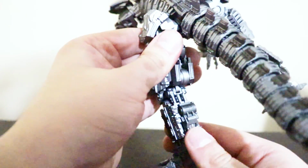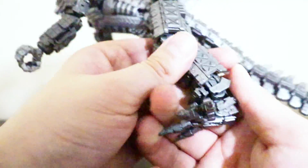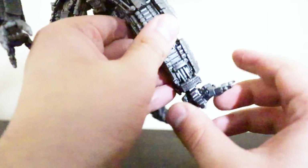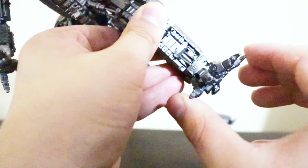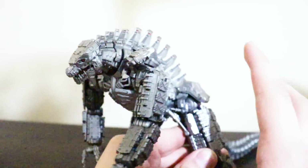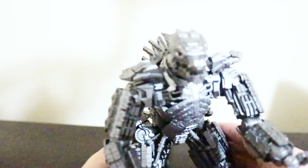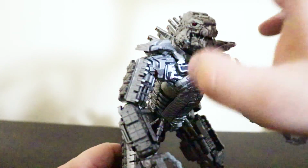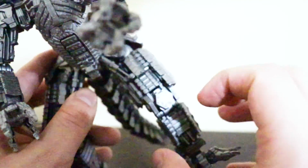And of course, yes, it has pistons as well. So that's a cool feature right there. And the feet don't articulate or move at all. They can just swivel around, not side to side. That's it. So not much mobility down here. A lot of it is up here, the arms and a lot of the head and especially the tail. But down here, not too much.